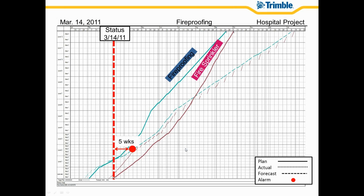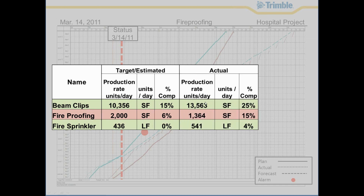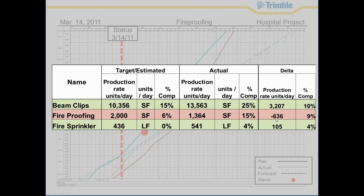So this is a report produced in Production Controller. And this is called the completion report. This is a metric report that allows us to see, in this example, what our target was for our production rate on a daily basis. If we look at our fireproofing, we were aiming to achieve 2,000 square feet of fireproofing every day. When I input the actual, we can see that we're not achieving 2,000, we're achieving 1,360 or 1,364, thereabouts, square feet per day, giving us a delta of nearly 636.